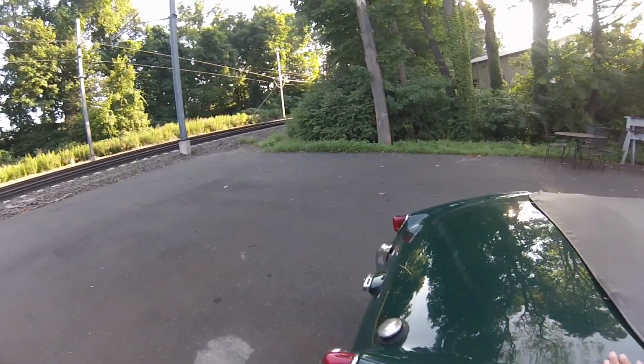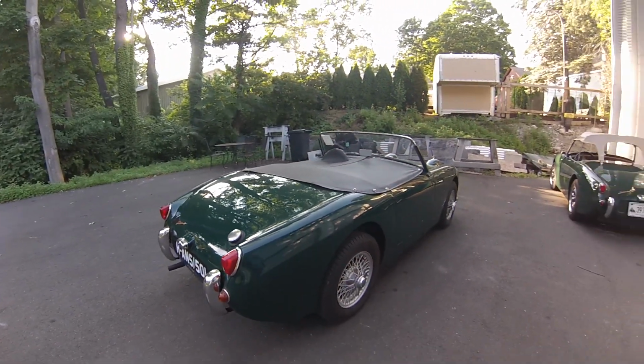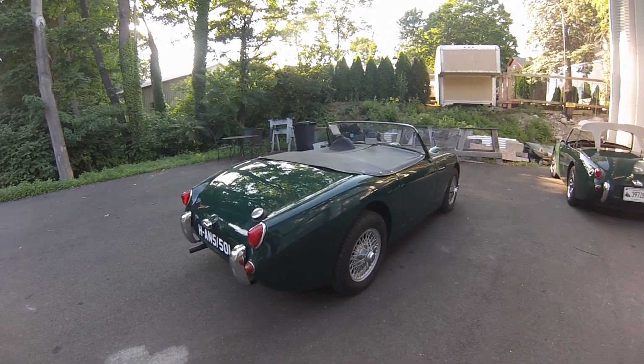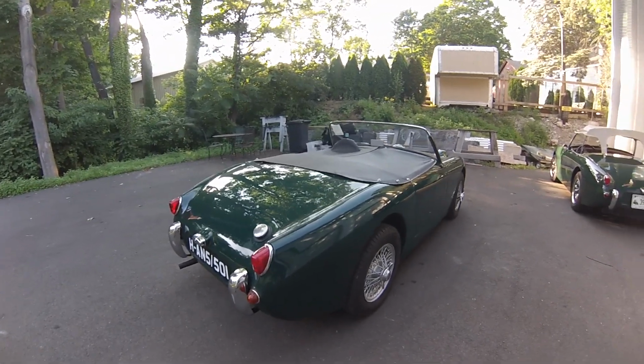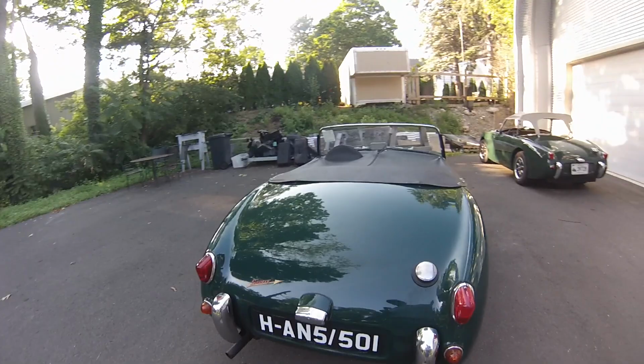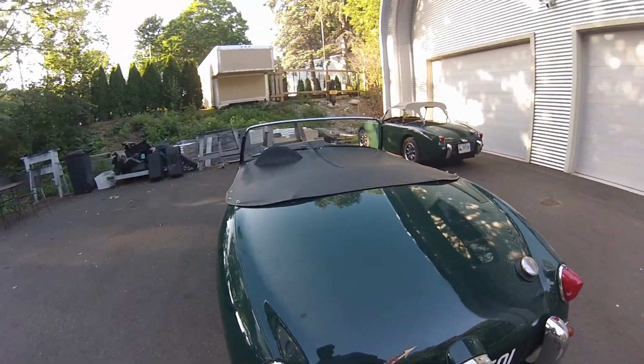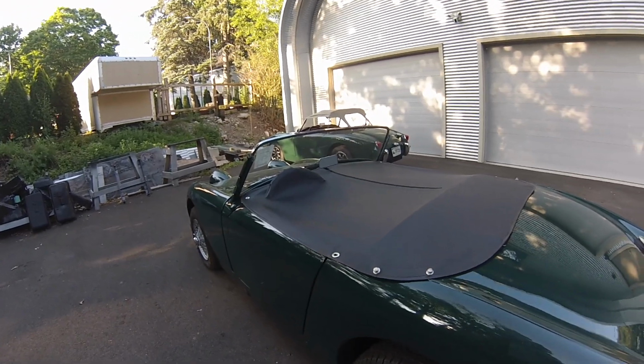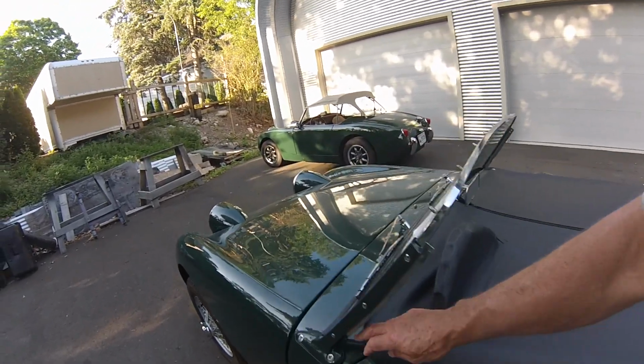I am here today to give you a video and a quick tour of something that just arrived. Now, I bought this car in December of 2021. It is today July 13th of 2022. So it's taken about 8 months because of the pandemic to get this car here, and it just arrived today.